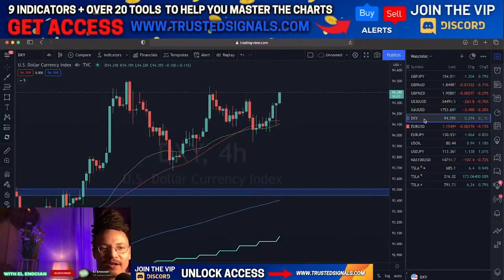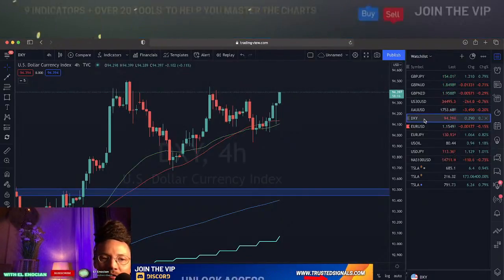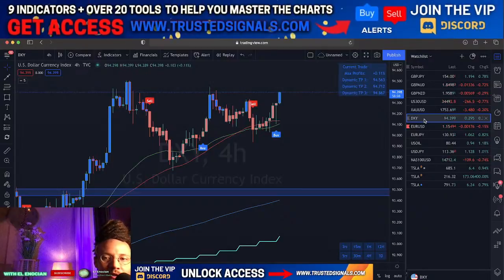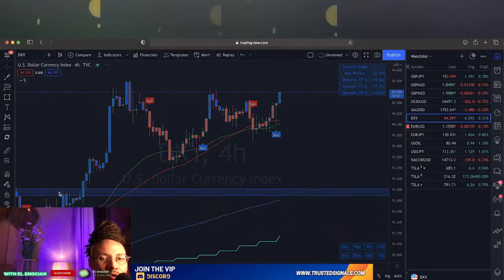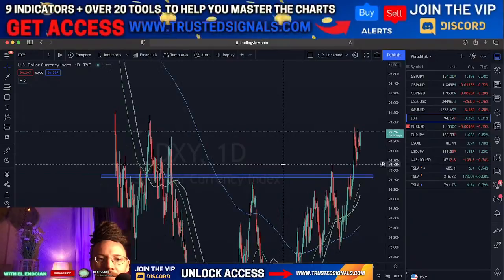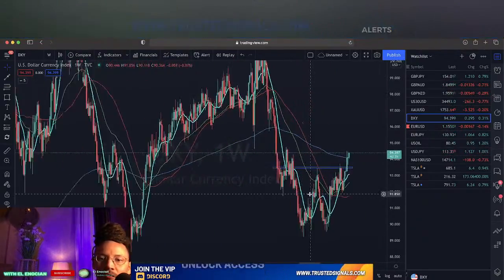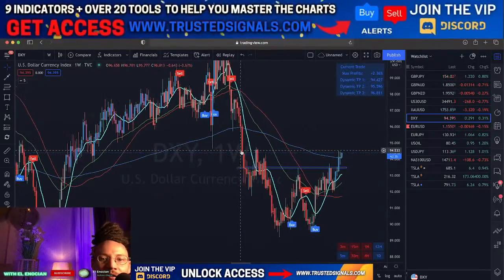So back to what I was saying on the DXY. The DXY is basically opposite of XAU, which is gold, on the gold chart. So looking at the DXY, I'll do my analysis also. Let's go on the weekly. Let's find the weekly zone. Weekly key level, which we're just about there already.